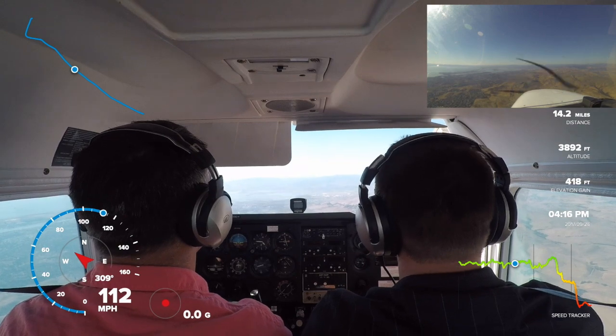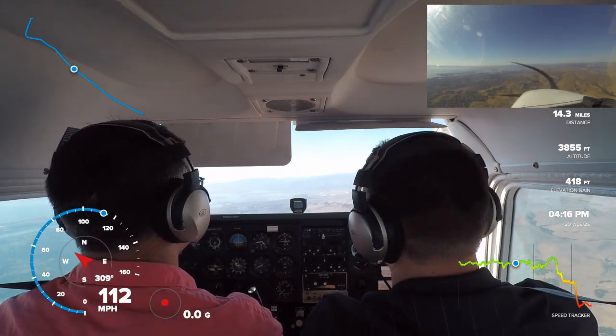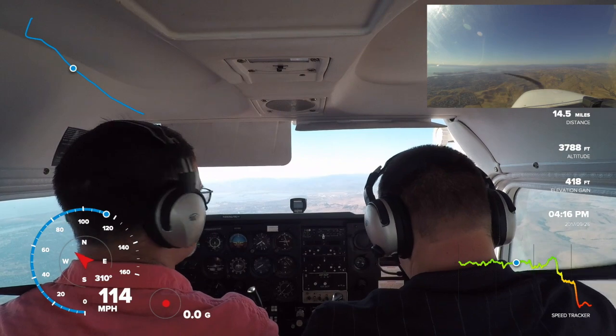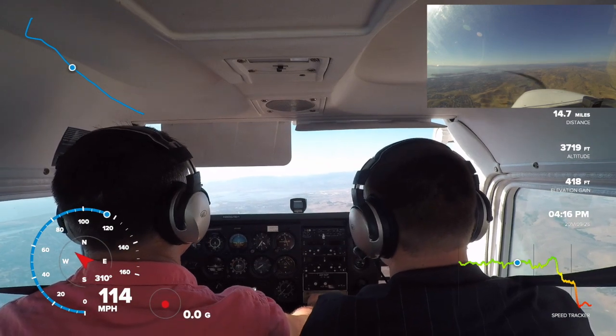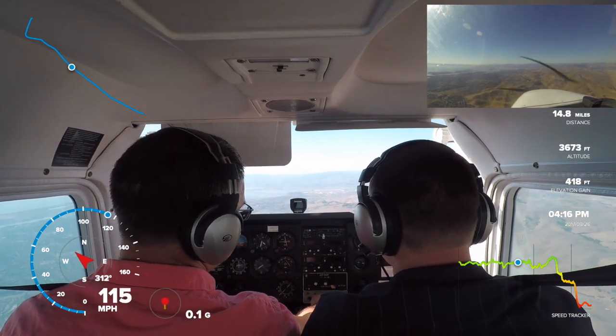Descend and maintain 7000. So you can tell Travis you have the airport in sight. Travis approach, 96 Golf. We have the Napa County Airport in sight. November 96 Golf, radio service terminated, squawk VFR, frequency change approved. Squawk VFR, frequency change approved, 96 Golf.